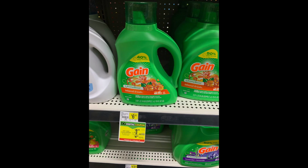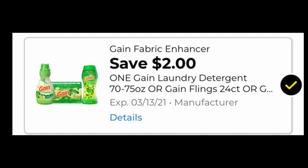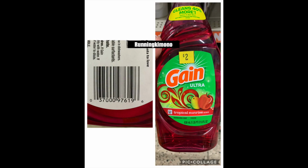We're going to grab one of these detergents for $6.95. There's a whole bunch of items that you can grab, like dryer sheets or fabric softener. I'm going with detergent. Why not? We have this $2 coupon that showed up on Sunday. So load that one at the very least. And yeah, we're going to use it for this deal.